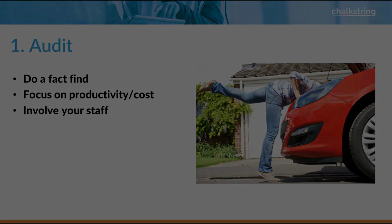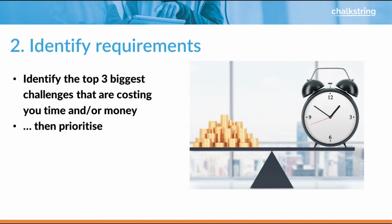Your audit will probably identify many great ideas, but you can't action everything at once, and you don't want to either. New systems often mean new processes, and these may take time to adopt, especially when your workforce is already busy. So it's really important to establish the priorities based on your audit. So from your audit, I suggest you identify your top 3 challenges that you know technology could solve, and then prioritise the one that offers the largest business gain.